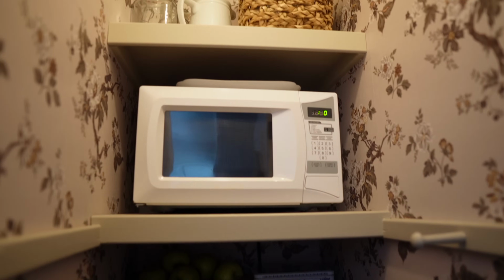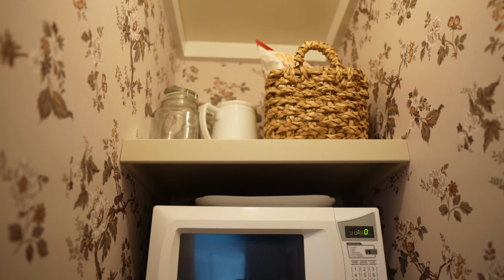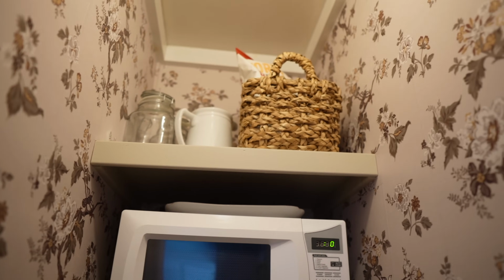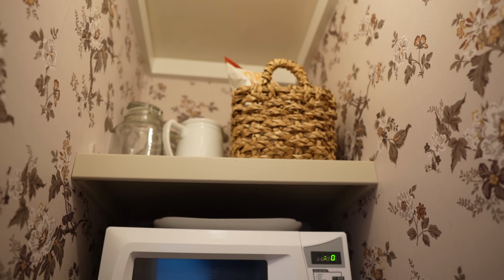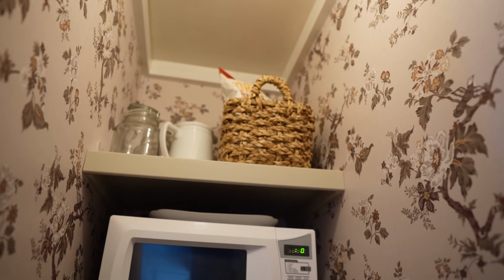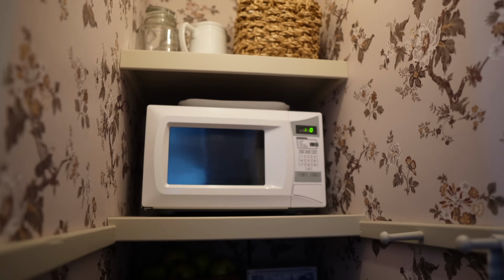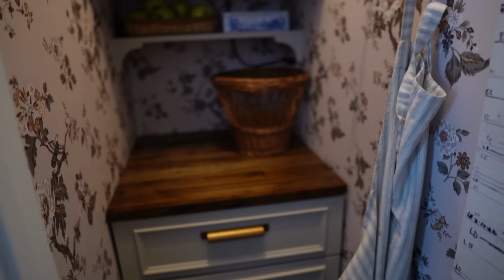And then at the very top, again, that shelf didn't change. That's the same shelf that we had just for overflow. Right now we have some jars up there and a pitcher and then a basket. Actually, there's a couple bags of chips up there, so I thought that was a good use of that space to hold overflow food items that maybe we don't need right away. We can store them there, and then as we need them, we can pull them down. And as they get eaten and the bag gets smaller, then we can transfer them to the drawers.